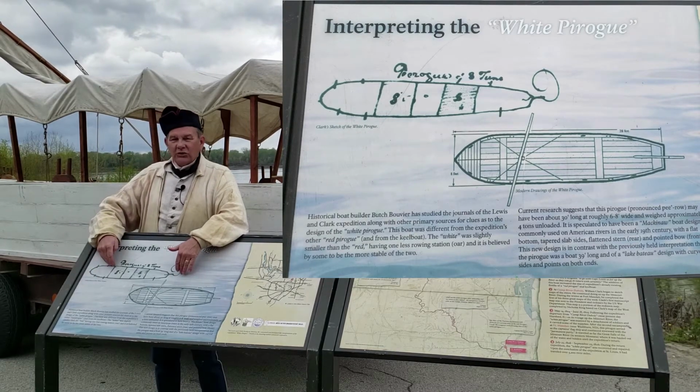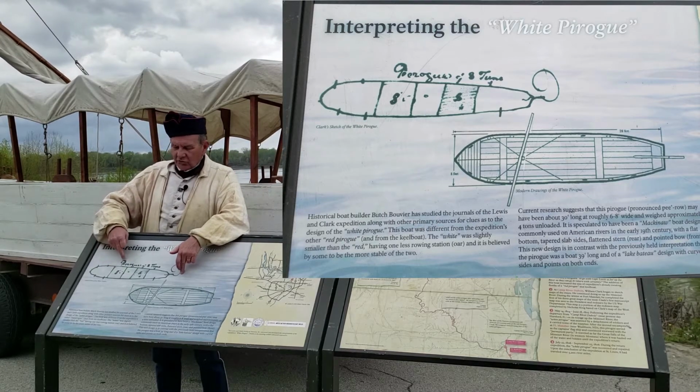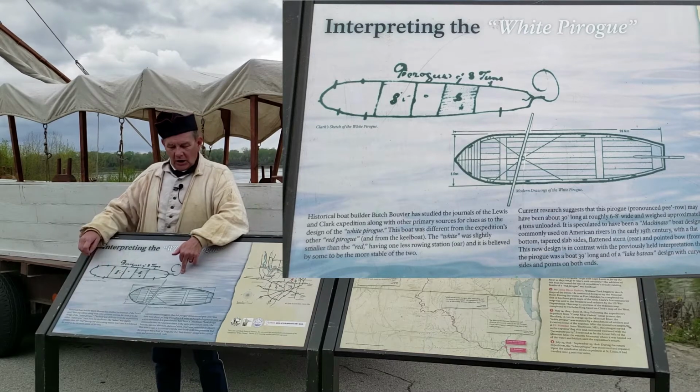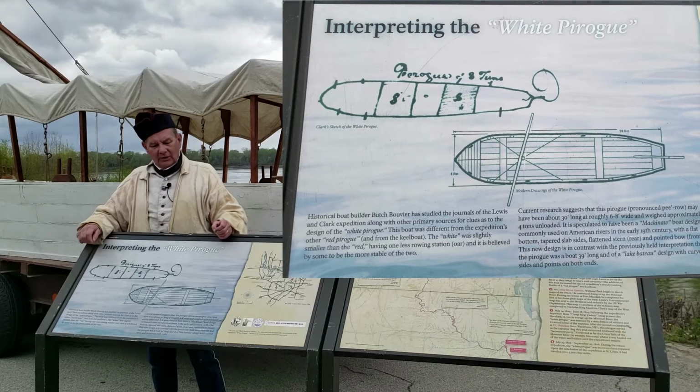He puts a few details in the drawing, but not very many. He notes that it carries 8 tons of cargo, it's 8 feet wide, but other than that, there's not a lot of information that we have about that.